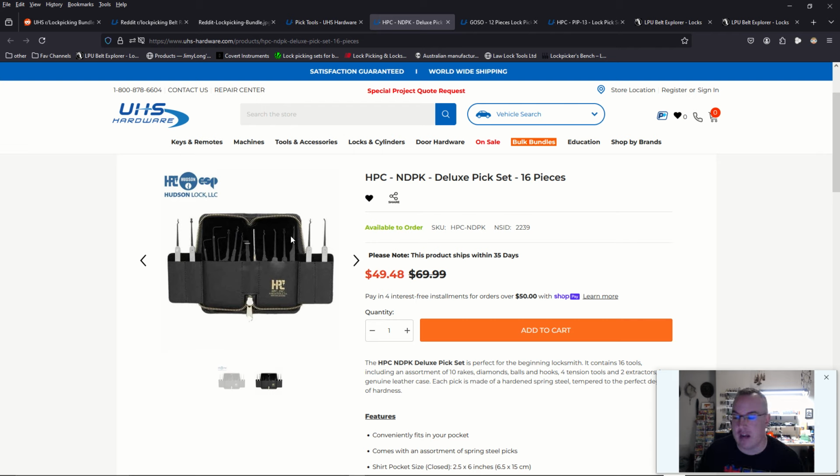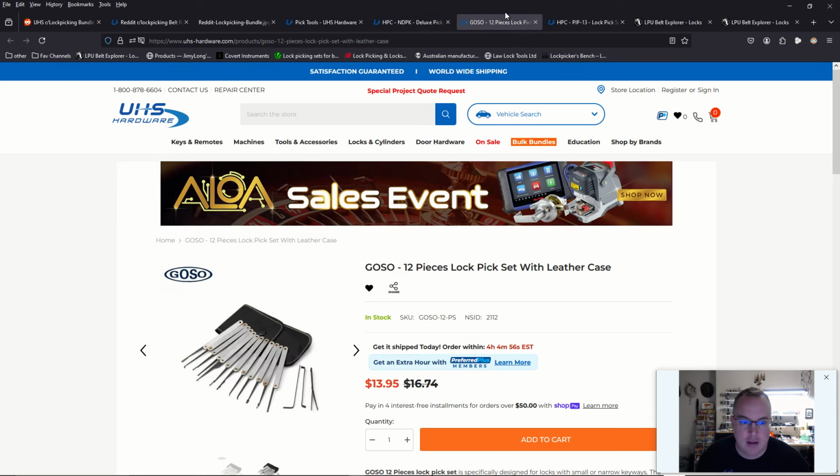And you're getting an extractor and another extractor, and you're getting 3 bottom of keyway tension wrenches. This case, I think, retails somewhere between $10 and $20. So you're just overpaying for everything. You're not getting anything in it. I don't recommend any other sets that are available from UHS Hardware. They have not caught up with the last 15 years of modern pick making technology as a seller.